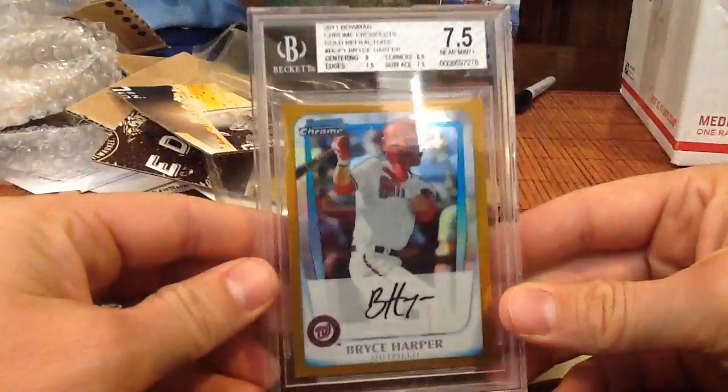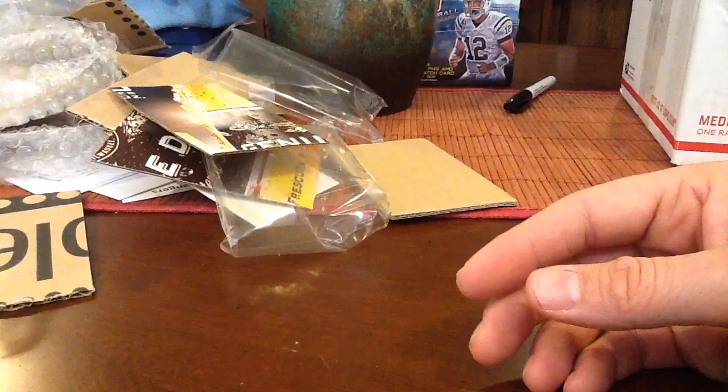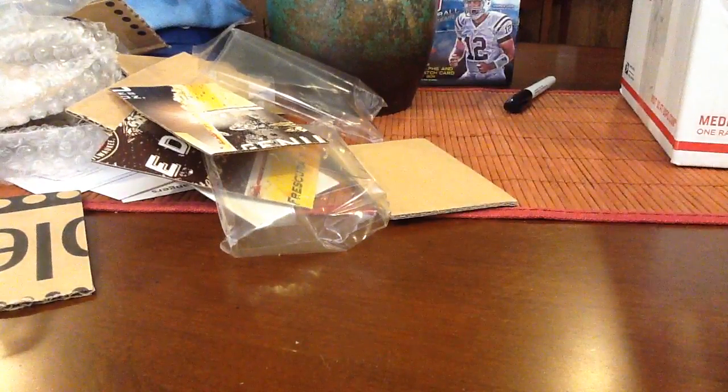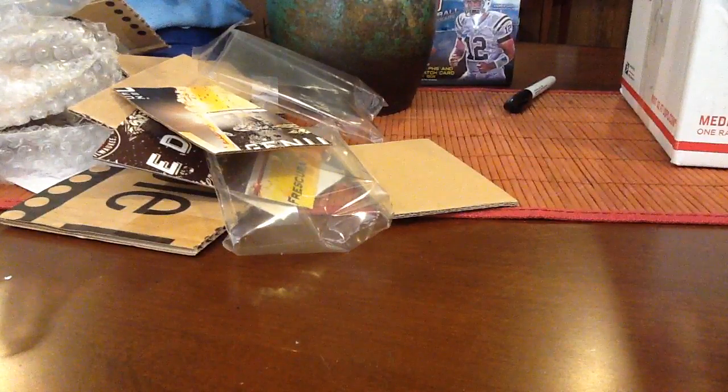So a lot of Harper gold. I don't think there was any autos of Harper in here, just rare refractors. So that's it for this one, guys. Hope you like it, and let me know what your opinion is on the lower grade cards, what to do with them later.